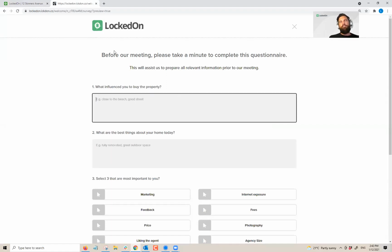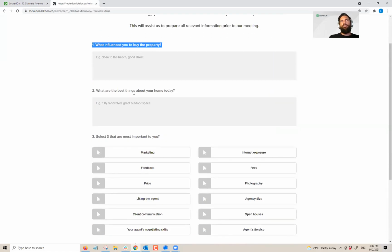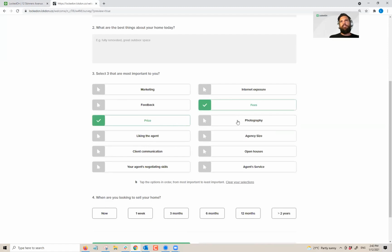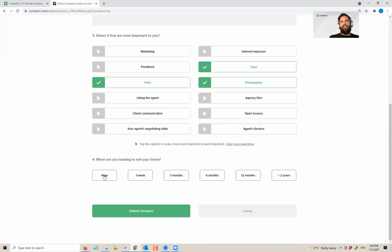When they open this pre-list, when we show you how to send it to them, and they fill in the questions, it will send to you as an email saying your vendor just completed the questions on their pre-list, and it will give you the answers to them. So what influenced you to buy the home? What are the best things about your home today? What are the 3 most important things to you out of the below? And when are you thinking of selling?